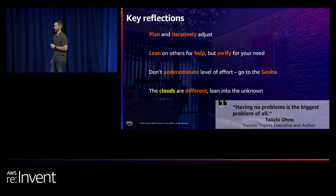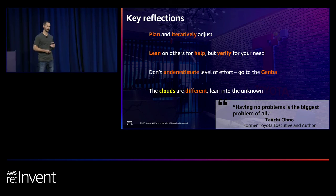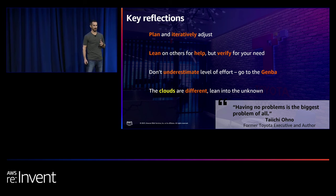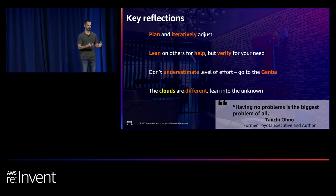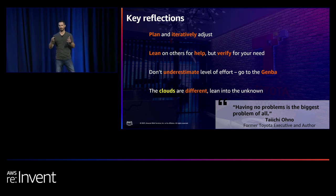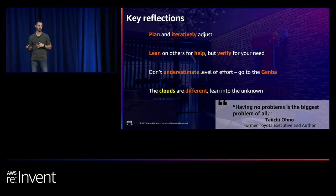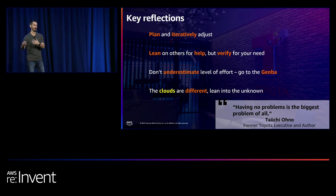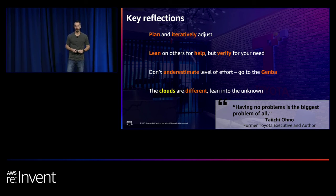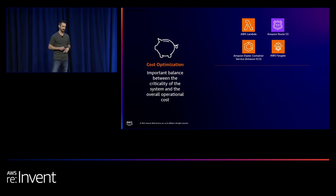And the clouds are different. They really are. They may seem like, oh, this service is very similar to that service. That's not always the case. We did have a couple of issues where we thought things were good because we looked at what we had in Azure, where maybe it was a little bit different in AWS, or maybe there are things that we can't see here in AWS that we didn't even know about, or that we didn't know we couldn't see. So you have to really lean into the unknown. Make sure you're asking the right questions. Make sure you have those contacts. Extremely, extremely important.